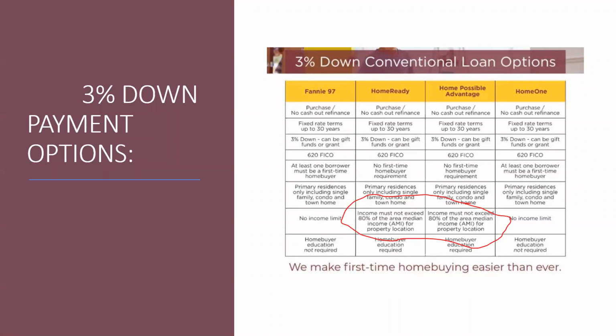One of the things that we have to look at, and I'm just making you aware of it, you don't need to know this per se, but on the 3% down payment programs, some of them have restrictions with what is known as the area median income. Each county has an area median income. I think ours is somewhere around $80,000. So in some of these 3% down payment programs on the conventional side, the buyer has to be at 80% of the area median income. And we're going to do all this for you, but I just want you guys to be aware of it.